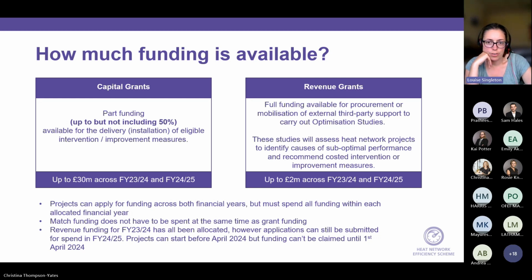And then finally, it's just worth saying that for the revenue grants, we're now about to start entering into our 4th funding round, and actually the funding that was available for revenue grants in this financial year has now all been allocated in the first 3 rounds. So there is no more revenue funding available for this financial year 23-24. However, if you're applying in round 4, you can still apply for a revenue grant.